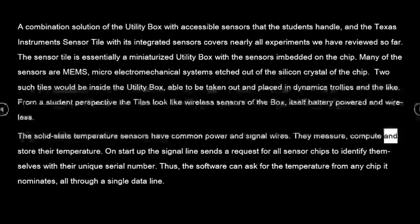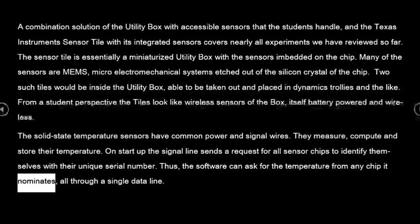They measure, compute and store their temperature. On startup, the signal line sends a request for all sensor chips to identify themselves with their unique serial number. Thus, the software can ask for the temperature from any chip it nominates, all through a single data line.